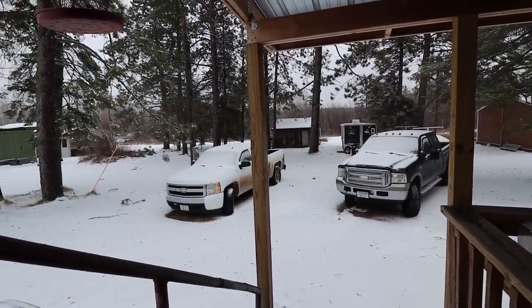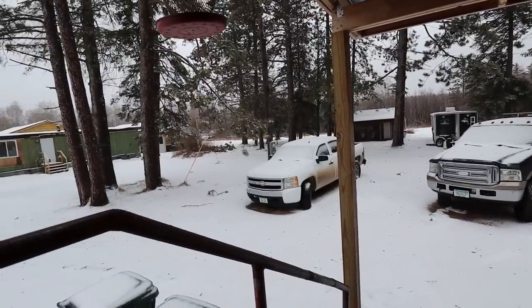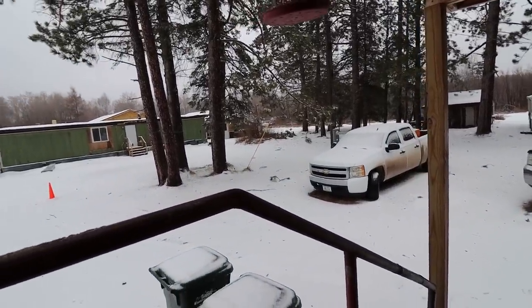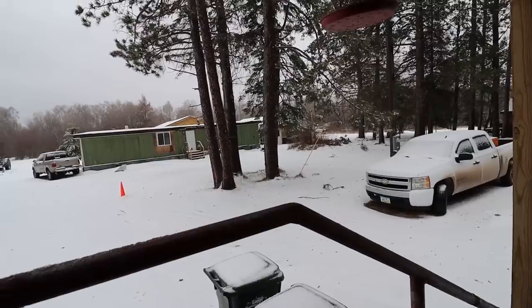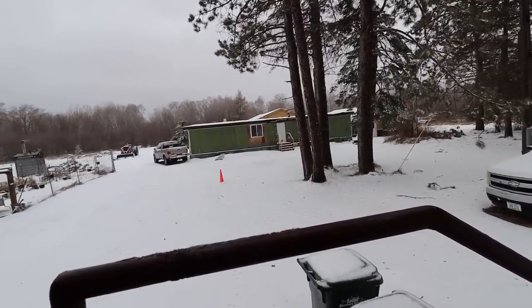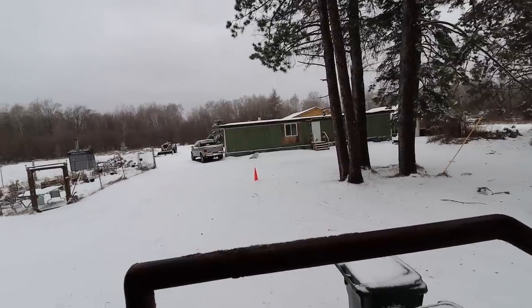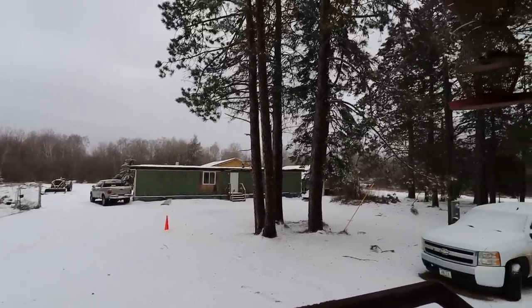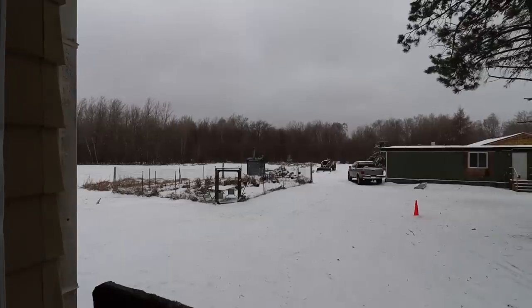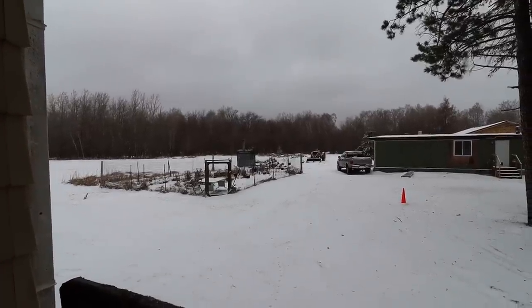Absolutely beautiful spring morning here. 31 degrees, an inch of snow fell overnight. Light, misty, freezing rain right now. 3 to 6 inches of snow coming later on today with 60 mile an hour winds. Two more months and the days start getting shorter.